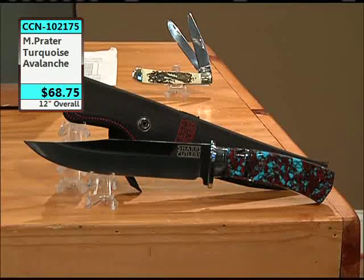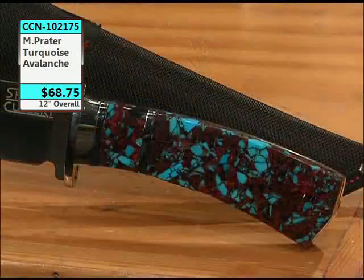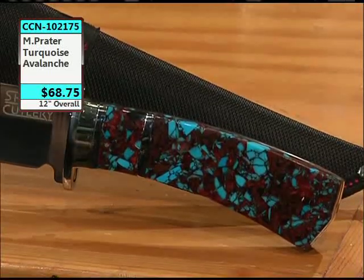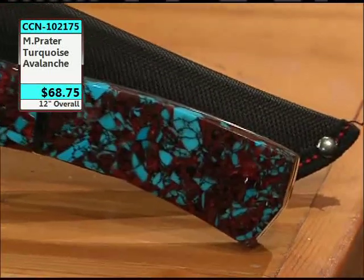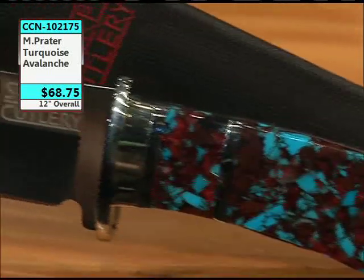Michael Prater has the Turquoise Avalanche, and for the very first time, a fixed blade by the Sharps line. We have all been really impressed with the Sharps knife line, whether it's a fixed blade or a pocket knife. They make good looking knives and they make sharp, sharp edges.